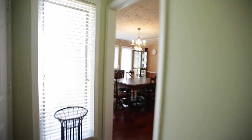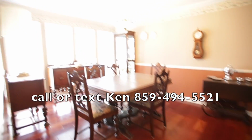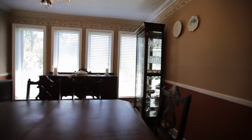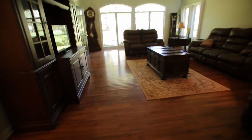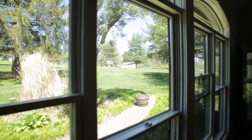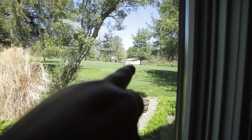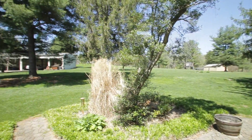I'll show you the dining room. It's fantastic. It's got some kind of Brazilian cherry or something on the floor. Just pretty. Hardwood floors everywhere. The rest of the house is oak, as far as I know. But it's a lot of hardwood. There's the backyard, and it goes back almost to that building back there. Not quite that far, but there's stakes out there. I'll show them to you.